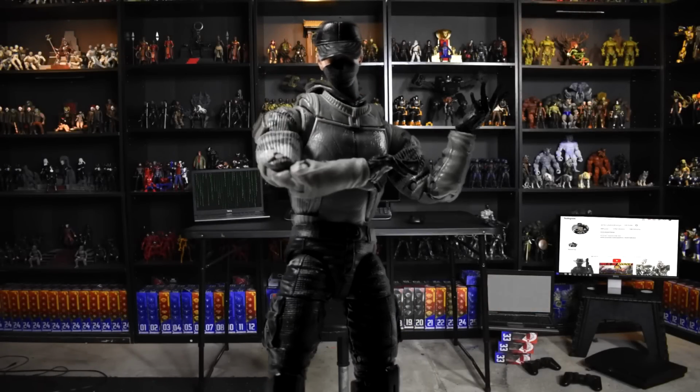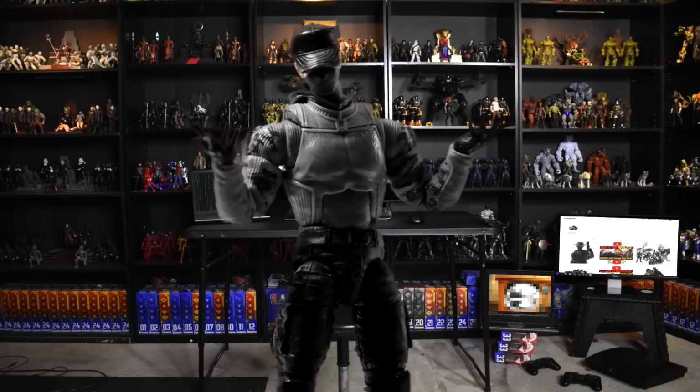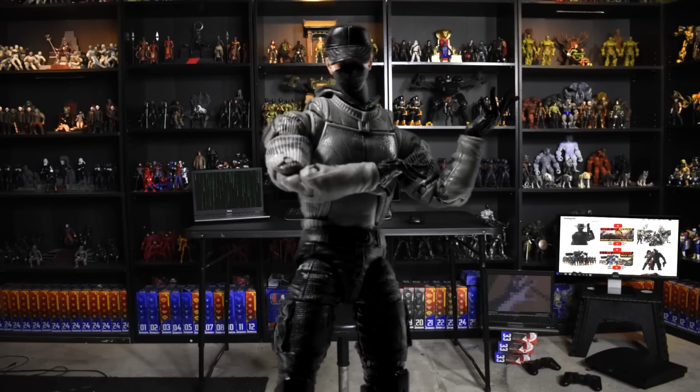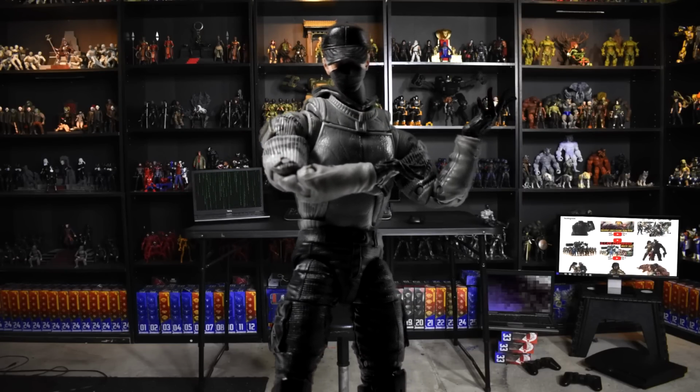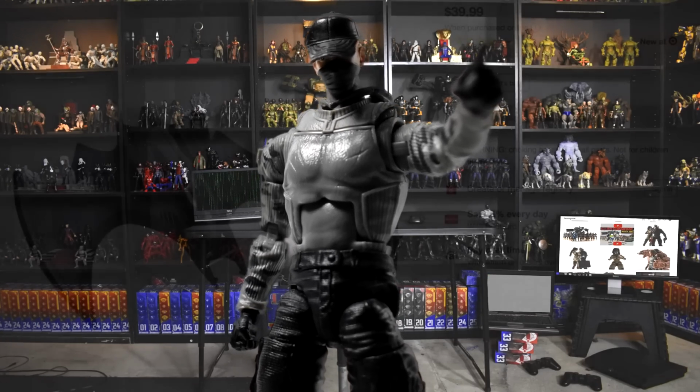What is good, everybody? Articulated Ninja here, and today we are taking a look at this kids toy. I wonder, is it all kids toys and we're just kidults? I don't know, but we're really looking at a kids toy. It's a Spinmaster Batwing, and this thing was only $40.